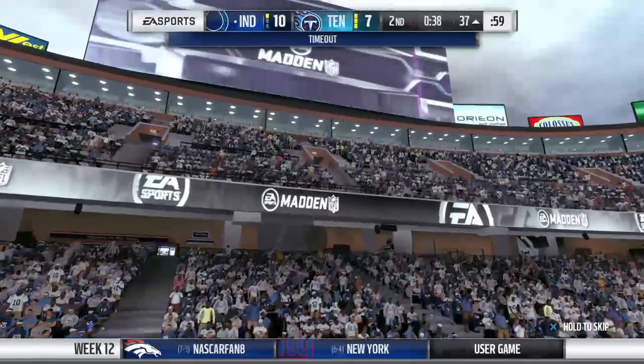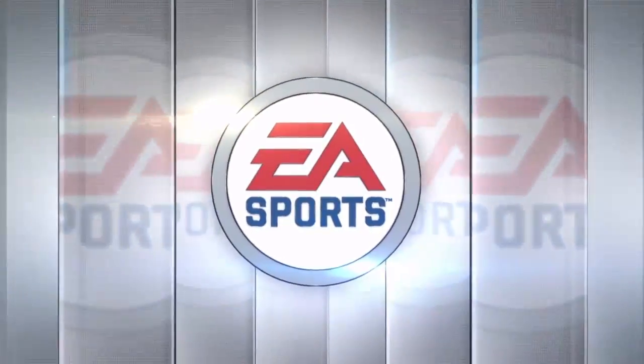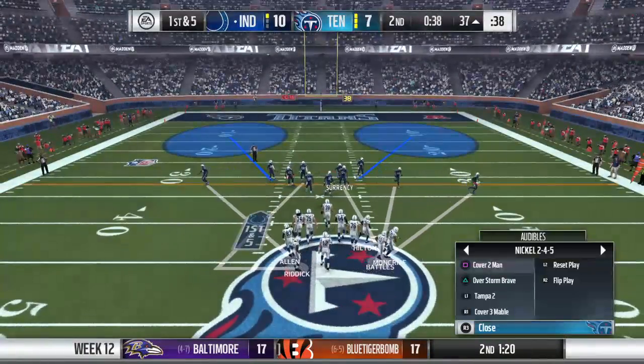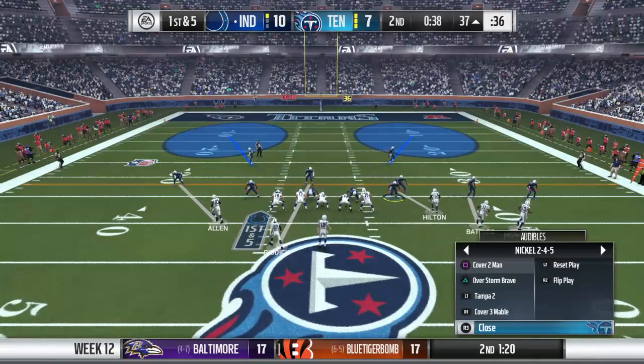Now whistles come in. We're going to get a timeout here by the offense. And we're back. The offense had a chance to talk things over. We'll see what they come up with here on this next play.